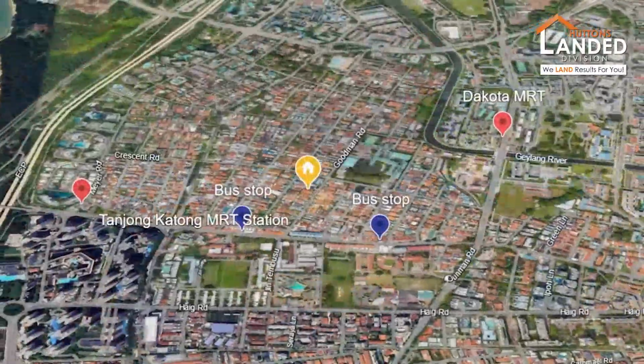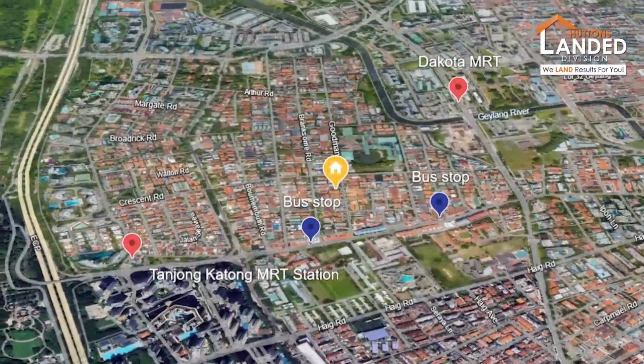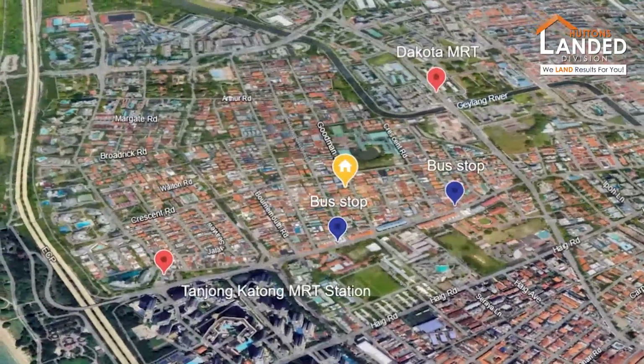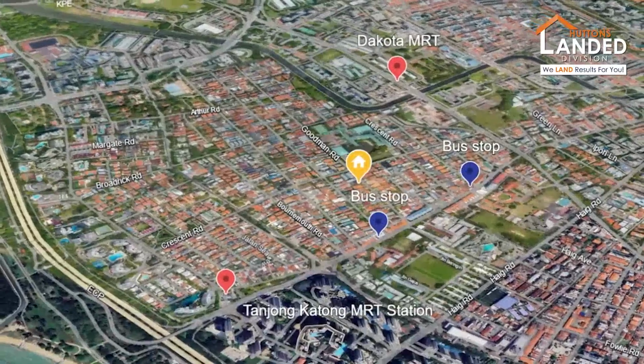I think it's very rare for a landed enclave to be connected to not one but 2 MRT stations. We have Dakota on the Circle Line and the Tanjong Katong MRT, which is on the Thomson East Coast Line. They just opened last week. Coincidentally, exciting. I'm yet to go, but I will be heading down for sure to take a look.